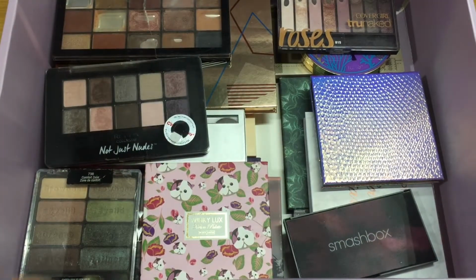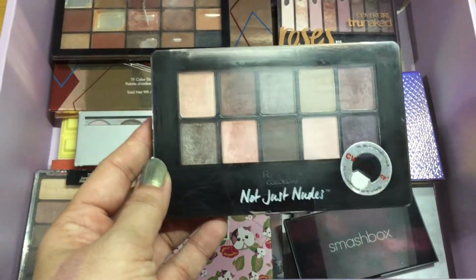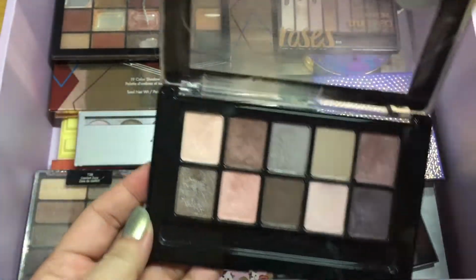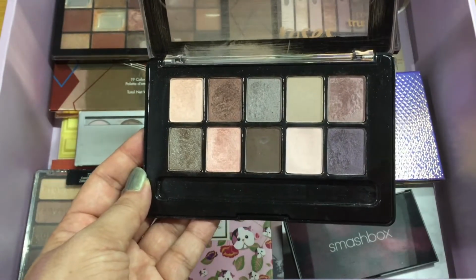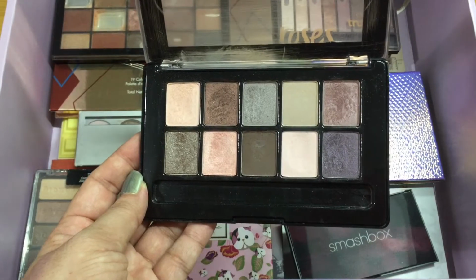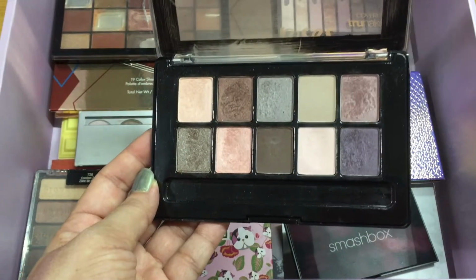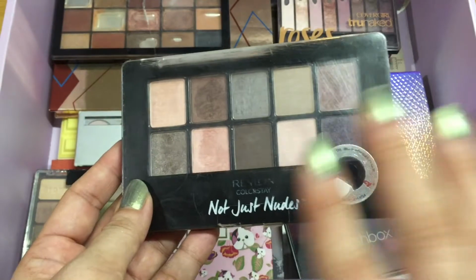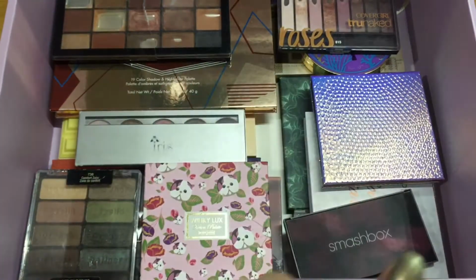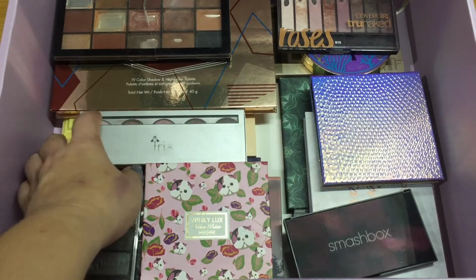Now moving on to position number 18 would be this Revlon Color Stay, Not Just Nudes, and this is the Romantic Nudes. Again, similar to the other two, it gives you a very soft look. It's subdued. Even if you build the eyeshadow, it doesn't give you the intensity you'd be looking for. The reason it's ranked a bit higher is because there are more options in here than the other two.